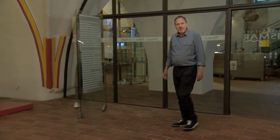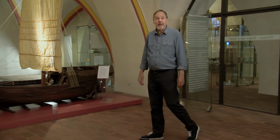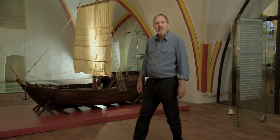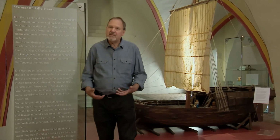Becoming UNESCO World Heritage is an honour, but it's also a responsibility to cooperate on a global level. Behind World Heritage lies the idea of preserving unique natural heritage or outstanding cultural achievements as the universal heritage of all humanity. And that's more than just a national concern.